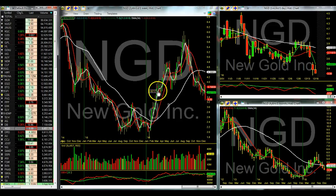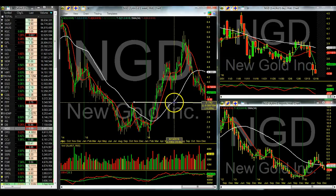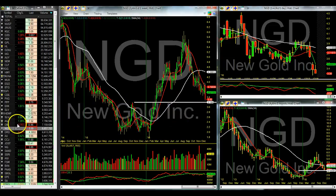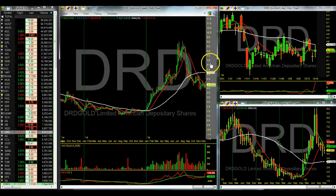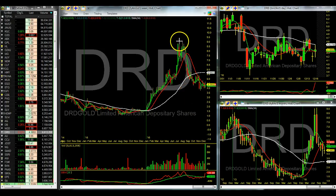NGD looking for a reversal. Looks like the measured move is almost in, for some kind of a buy into support area. DRD fully extended, double top. Hopefully this doesn't make a measured move down, because that would be horrible.